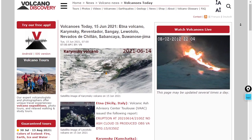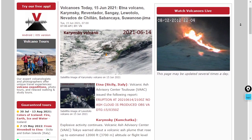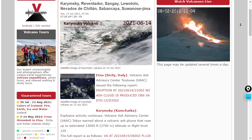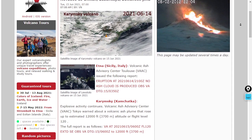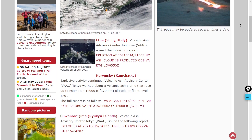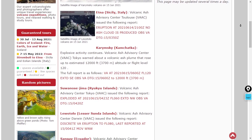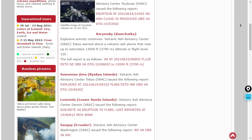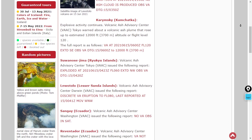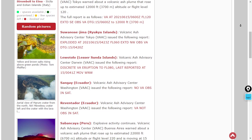We do it daily. Mount Etna is continuing to erupt. It's produced an ash cloud of unknown size. Karymsky on the Kamchatka Peninsula has produced a 12,000-foot ash plume as it explodes. Suwanosejima, 6,000-foot ash plume there. Lewotolo, flight level 080, it's an 8,000-foot plume of volcanic ash.